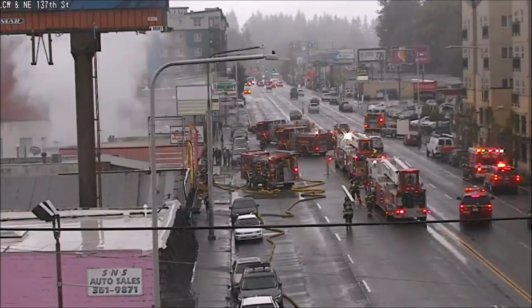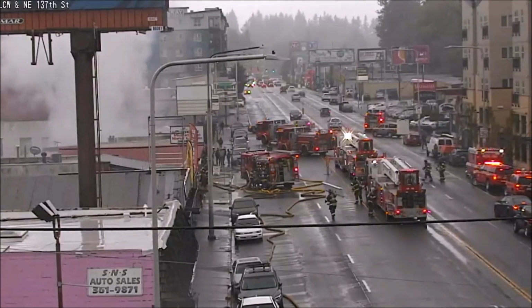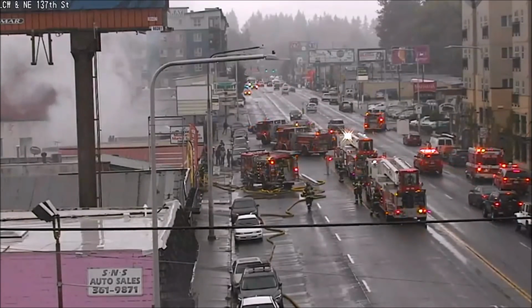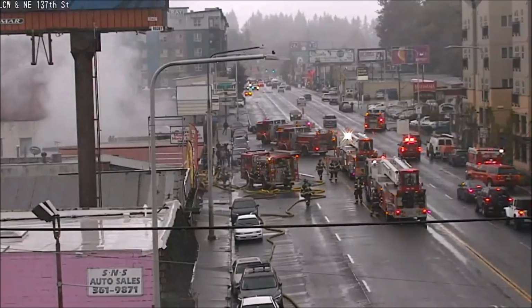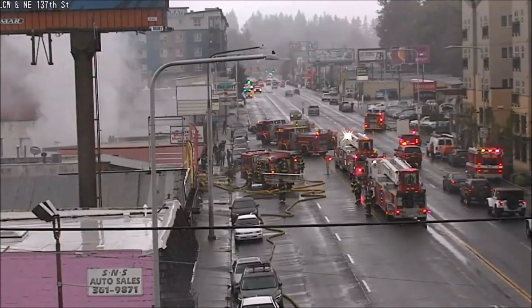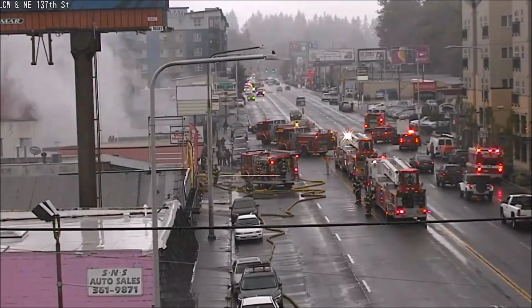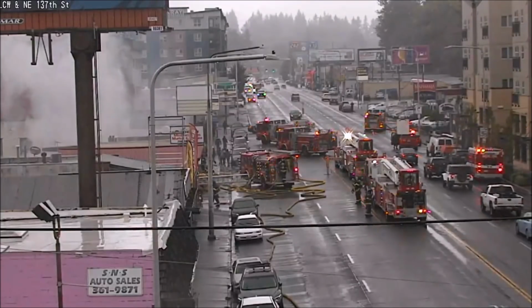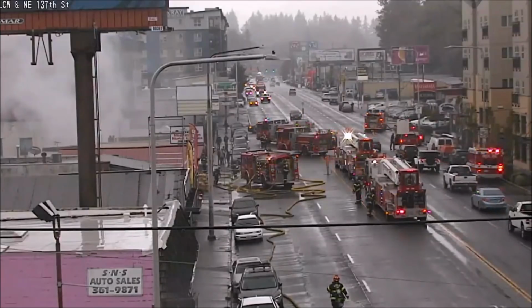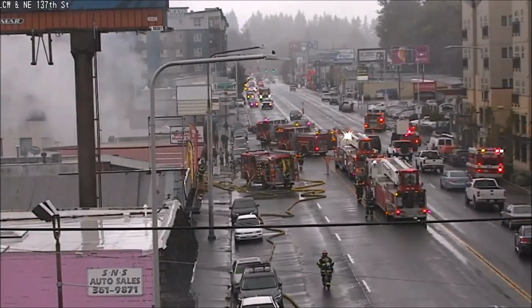Command from ladder 5. Go ahead, ladder 5. We are now gaining access into the building through the Charlie side to start search. Ladder 5, understand you've gained access starting your search in the basement.